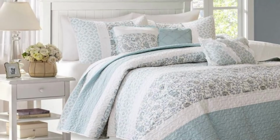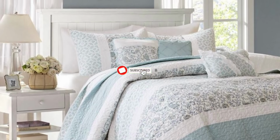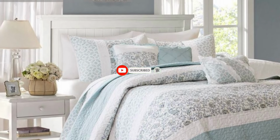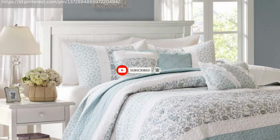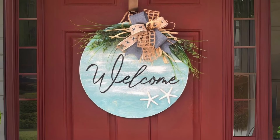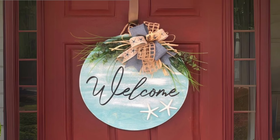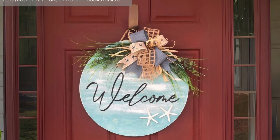We hope these effortless summer decorating ideas have inspired you to refresh your home for the season. By incorporating lighter colors, decluttering, and adding natural elements, you can create a warm and inviting atmosphere perfect for summer. Enjoy the process and make your home a beautiful, relaxing haven for you and your loved ones.